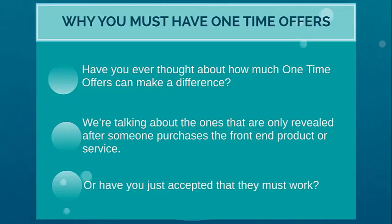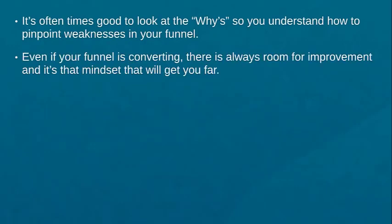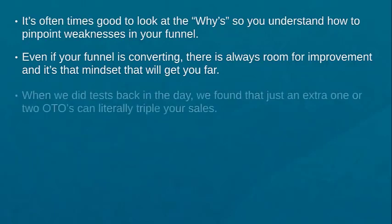Or have you just accepted because some other marketer or somebody else told you that they work? So really what we're trying to do here is dissect them. All right. Once you have a better understanding of them, it just makes it easier. Now, it's oftentimes good to look at different angles, so you understand how to pinpoint the weaknesses in your funnel. So even if your funnel is converting, there's always room for improvement. And that is the mindset that is going to get you far. So if you can get into that headspace, then you're going to do wonders for your funnel.